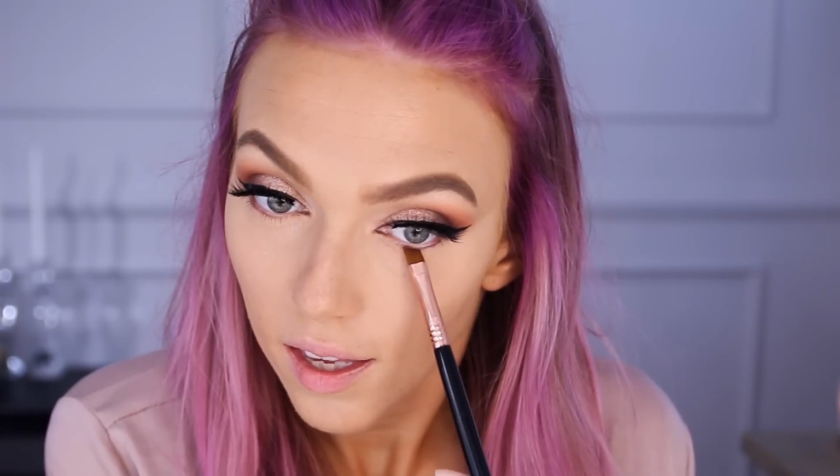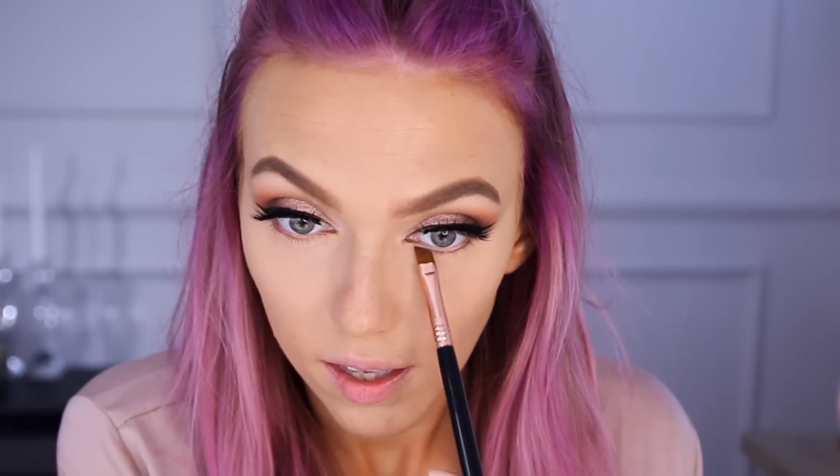I can't remember which one we used. Was it this one? Yeah, Drama. This purpley plum shade right here. And sometimes I like to get that shadow in my waterline. If you can't do that, that's okay. But I do like to just tight line or put the powder in my waterline.